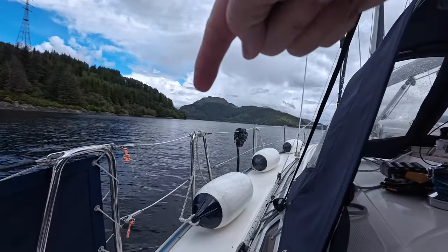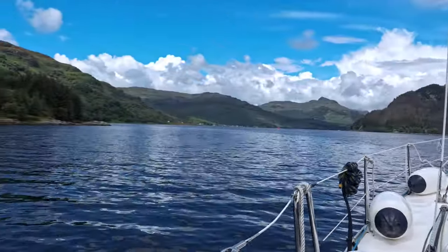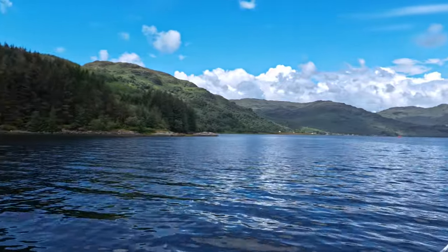Right, that's where we're going, just over there. This is the start of Loch Goil, and then just around the corner is our anchorage for the night, a place called Carrick Castle.